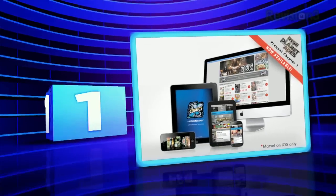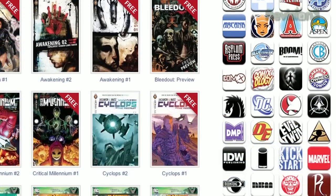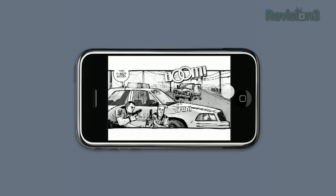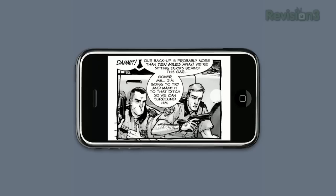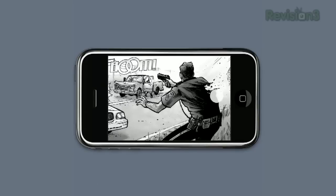At number 1, it's Comics by Comixology. They have an incredibly huge selection, including, of course, Marvel and DC, Image, Boom, plenty more. Plus, their guided view animation for flipping from frame to frame is unparalleled in making reading a comic seem like you're watching a movie. Oh, and Walking Dead. They have Walking Dead. Yeah, they won me. I use them for almost all my comic reading that doesn't involve dead trees.